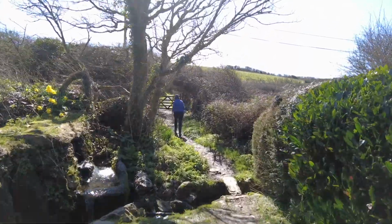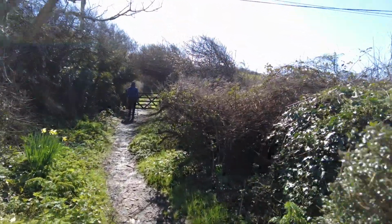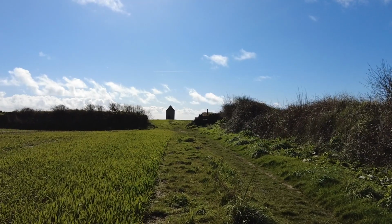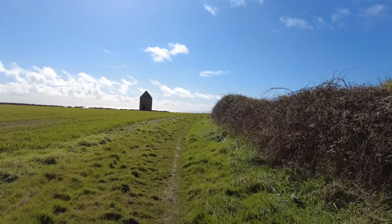What a walk. We've finally reached the coastline. Done the inland part of our walk. Very nice it was too, with all those cottages and little villages. But now we've got the coastline to enjoy.